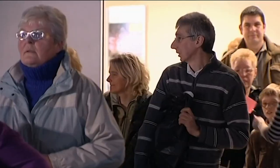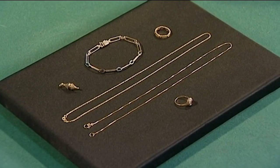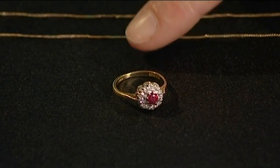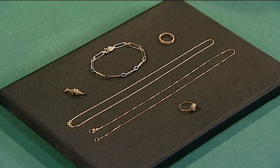The Lincoln locals have crowded into the dealer's den, and it's straight over to Cheryl Brown to see if she has the first golden opportunity of the day. I see you've brought a collection of gold in today. Could you tell me a little bit about it? Well, those were my mother's. Which pieces? The two rings. All right, yes. That was a present from a friend, and the others I've just bought over the years. And why have you brought them in today? Well, your programme's here and it's the right time to sell. Very good answer, very good answer.